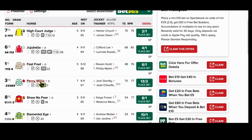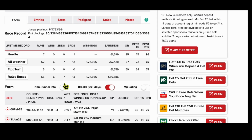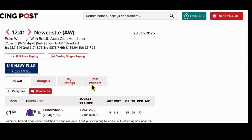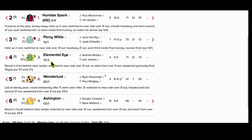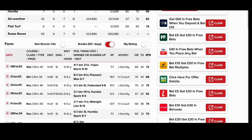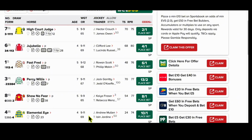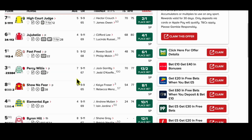So that race, Percy Willis. This was the race, Federated won. Percy Willis has ran twice since, a mile 6 and a mile 4 at Wolverhampton, and has been lowered £2 for that race, and then another pound since to 67. If you look at the form, Percy Willis, Elemental Eye, there was half a length between them. Percy Willis was giving Elemental Eye £2. Today, they're both off 9.11. So Percy Willis beat it half a length and he's £2 better off.